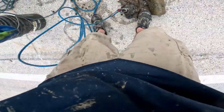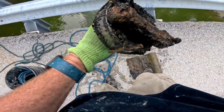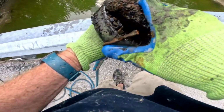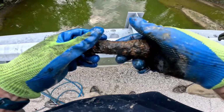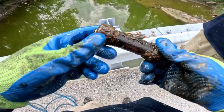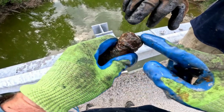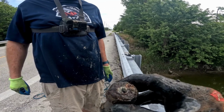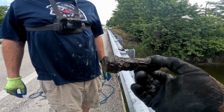Hold on, there's something else in there. Whoa! Well, if history shows me anything, I think I did just pull up a pipe bomb, buddy. Yep. That can be a common occurrence. Is that the second one at this bridge you've gotten? It is the second one at this bridge.